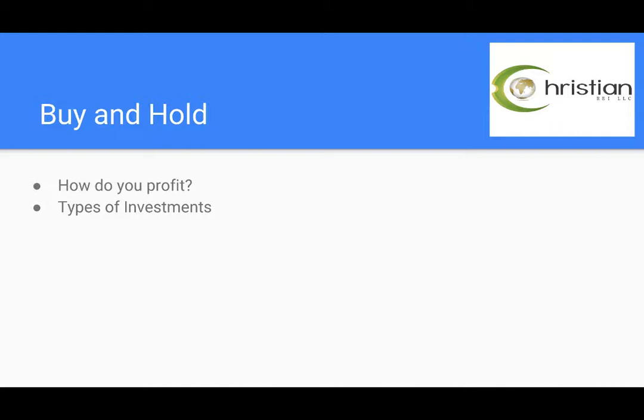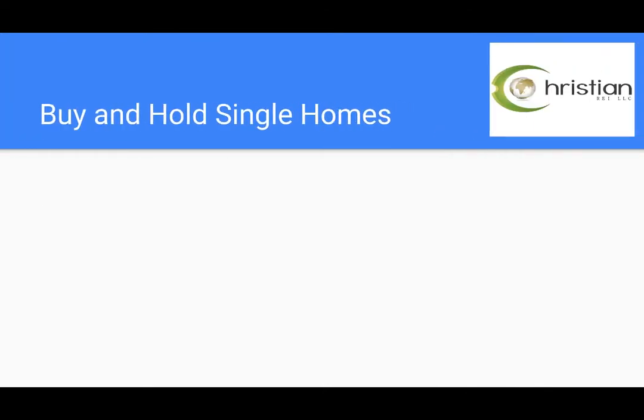The type of investments buy and hold investors invest in is single family homes, duplex to fourplex, and multifamily. Single family homes. What's good about them? Single family homes offer more privacy, more storage, more room for their children and pets to play. They also overall have less complaints, less turnover.